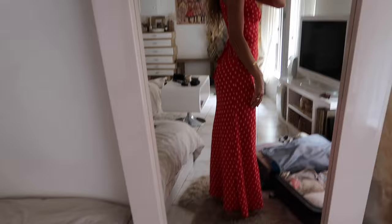I have on the same shoes that I had on yesterday, just these chunky sandals from Steve Madden. And then I'm gonna grab my purse and we're gonna go head to Café de Flore. I'll put the name of the restaurant somewhere on the screen here, but I've been seeing it all over TikTok, all over Pinterest, so we have to go try it out.